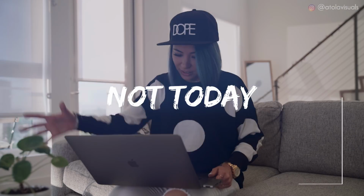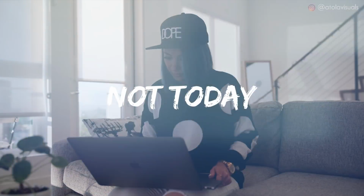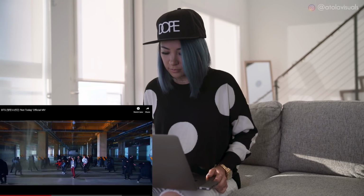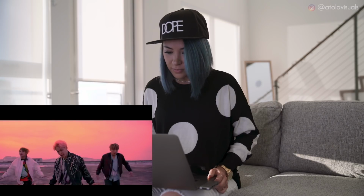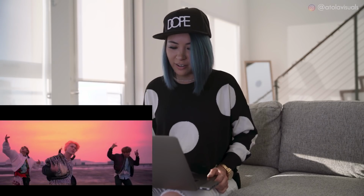To something completely different. This one, look at the pinks in the cement too. They're very, very vibrant. Jimin's hair just like blends in with the background.